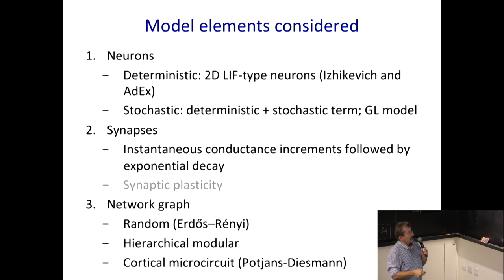And regarding the structure of the network, the so-called network graph, we are considering networks with the Erdős-Rényi topology, like in the original Brunel model, and networks with a so-called hierarchical modular structure, which somehow captures the overall structure of connections in a macroscopic way in the cortex. And we are doing this using a very artificial way of constructing a hierarchical modular network.